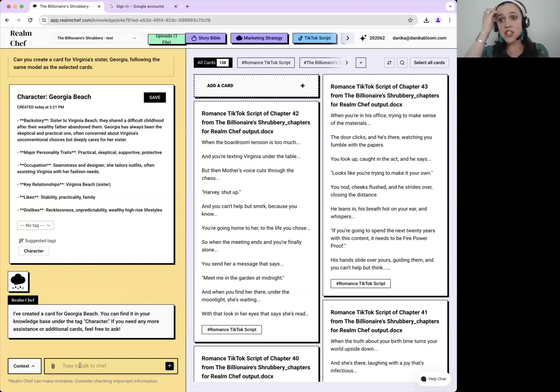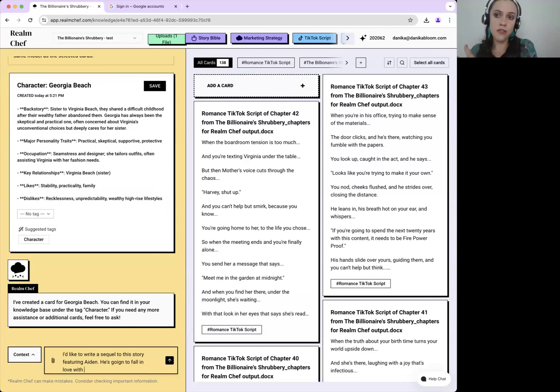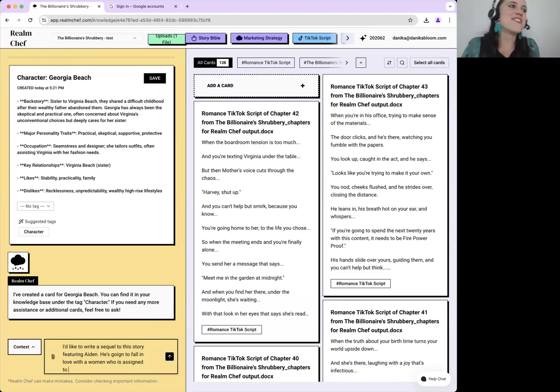It's really just, we've designed Chef to be like just talking to a writing partner. So you don't have to do any special prompt engineering. That's what I really love. That's my favorite part of Chef, is that with all the other AI models, you have to really phrase it in a certain way. You have to explain what things mean, but Chef has been built for authors. So all of that prompt engineering has been built into the back end. So you just have to ask, like, I want to write a sequel, some ideas. You can use just natural English.